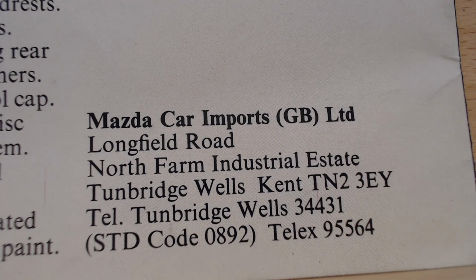Interesting. Anyway, we'll wrap this up by saying, if you do remember these small cars, please do jot it in the comments, because I really don't. Maybe I did see them, I didn't really think too much at the time, I'm not sure, but I certainly don't really remember these. I remember what came next, the 323s in the UK, and they were a reasonably good selling car.